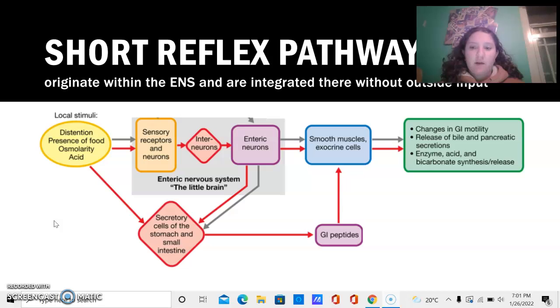So let's have a look at this diagram here. Basically, it starts with a local stimulus that could be distension, presence of food, osmolarity, or acid. And this stimulus is then picked up by receptors within the enteric nervous system. Once this sensory information has been integrated in the little brain, there's a variety of reflexes that occur to help with GI motility, release of bile and pancreatic secretions, enzyme, acid and bicarbonate synthesis. We also have the GI peptide synthesis, and a variety of functions that are useful when it comes to the GI tract and GI functioning.